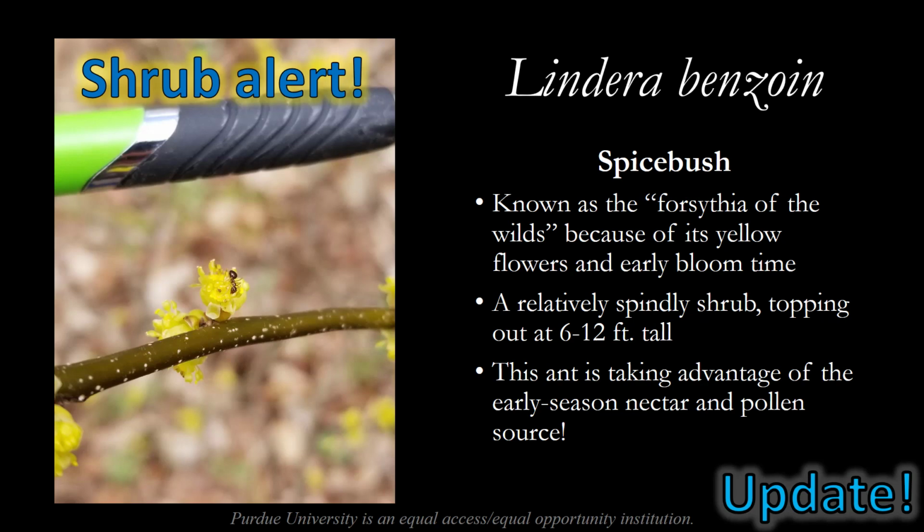Shrub Alert! Here's an update on spicebush, Lindera benzoin. This plant is known as Forsythia of the Wilds for good reason. It's a member of the laurel family. We talked last week about how you can identify this shrub by scratching the bark with a fingernail. Now that they're flowering, they're a lot easier to pick out of the crowd. In the image on the left, you can see that the ant is taking advantage of early season nectar and pollen reserves.